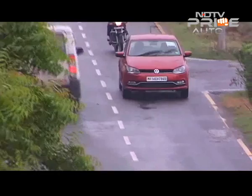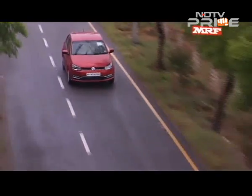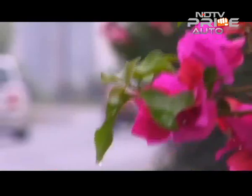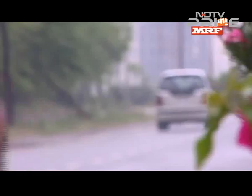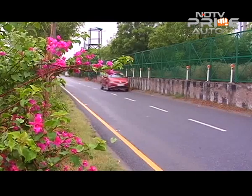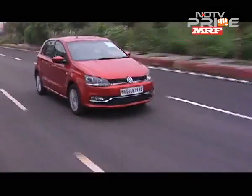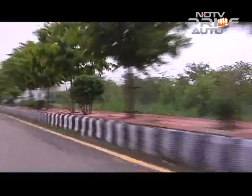But the company learnt the hard way that the Polo's earlier 1.2-litre 3-cylinder diesel engine didn't have enough to impress anyone. And the subsequent strategy to bring in the 1.6-litre engine from the Vento didn't make too much sense either, price-wise. Which is why this new 1.5-litre 4-cylinder turbocharged diesel engine could now be a better fit overall.